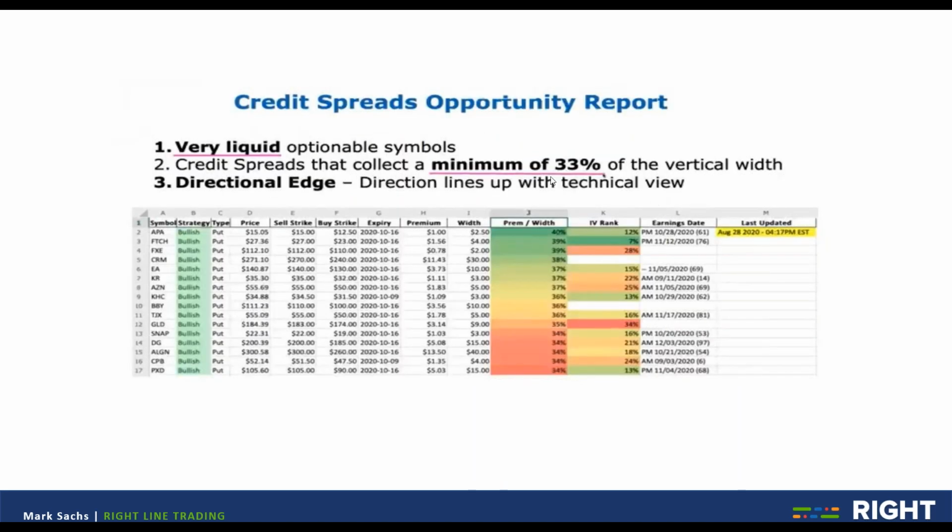Now, this was a scanner I used. It laid out all the best trades based on IV rank, but it really just didn't perform very well. It wasn't bad. It kind of gave you an idea because it looked at premium width, but a lot of the directional trades here were just not really great. They weren't trading in the strongest sectors. The directional position that the scanner took was not optimal.